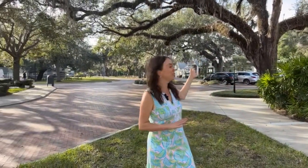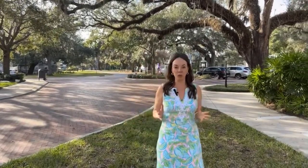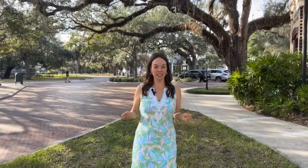This is Oakland, Florida. Now, you may not have heard of Oakland before. It is small, but it is just absolutely oozing with old Florida charm. If you can't tell by looking at the hundreds-of-year-old oak tree behind me, Spanish moss, that is kind of the hallmark of Oakland. It is quaint and charming and has a lot of history. You really have to see this place to believe it.